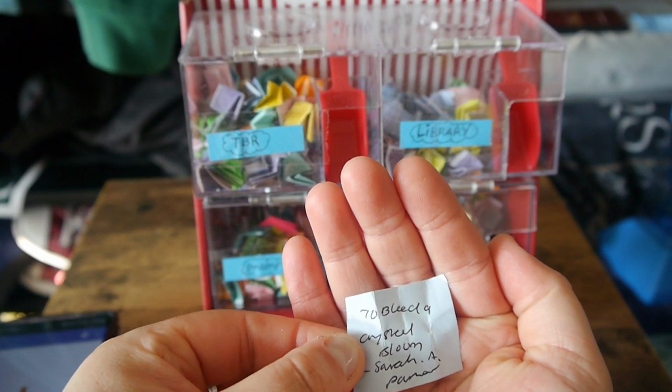Interesting. So our second roll was a black cat, and that led towards the candy shop TBR, and I rolled the disc, and it was to choose a Kindle Unlimited book, which is great because I don't often get to choose those. And the book that came out is To Bleed a Crystal Bloom. I will place the picture over here. I don't really know what this is about, to be completely honest. It probably was recommended to me at some point. We shall see. Fingers crossed I get round to it.